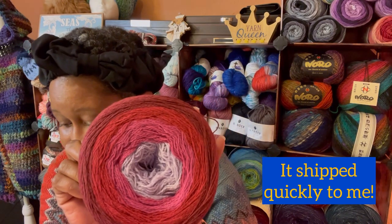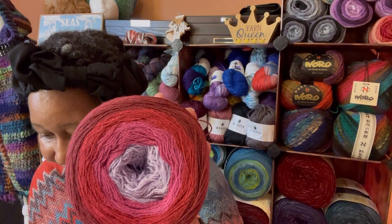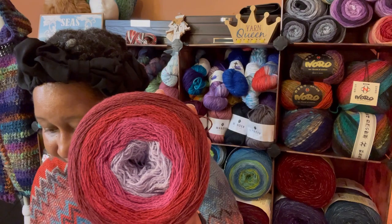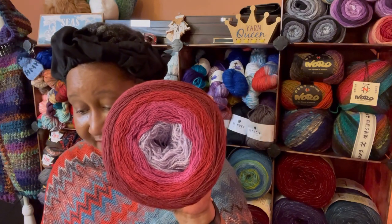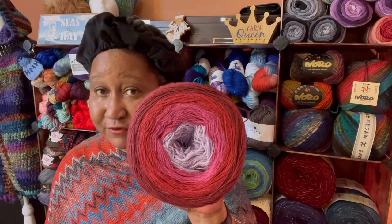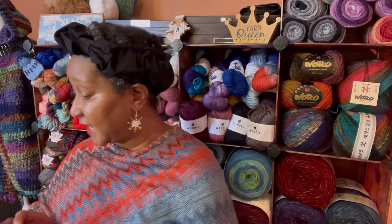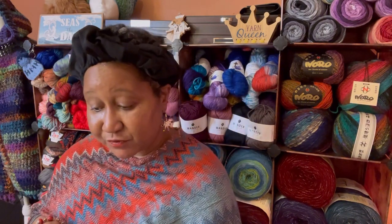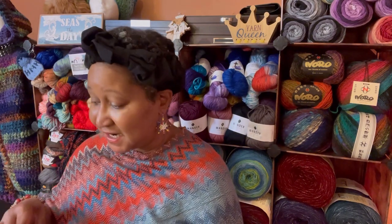And I did get, let's see, I was trying to see if I got free shipping. I paid $7 for shipping, and I did pay for the shipping insurance because I wanted to make sure that I got my package since I spent so much to get this. So that was $4.59.